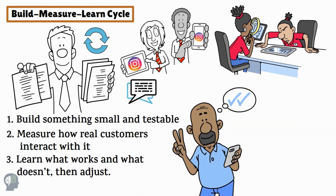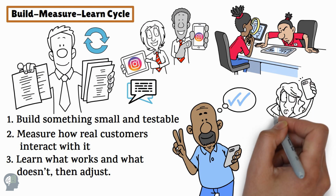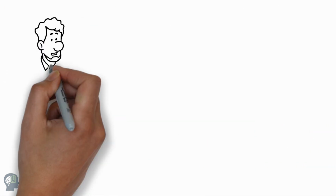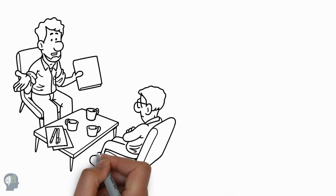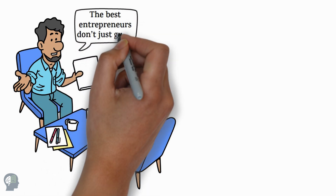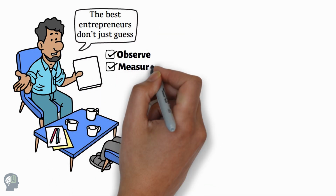So instead of adding more, they took a counterintuitive approach. They cut everything else and focused only on photo sharing. That one pivot turned Instagram into the massive platform we know today. This is what separates successful businesses from failures. The best entrepreneurs don't just guess what people want. They observe, measure, and adapt.